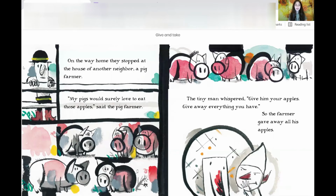On the way home, they stopped at the house of another neighbor, a pig farmer. "My pigs would surely love to eat those apples," said the pig farmer. Wow, look at all those pigs. Okay, so there's 1, 2, 3, 4, 5, 6. On the next page there's 7, 8, 9, 10. 10 pigs? That's a lot of pigs. Good thing that he just farmed all those apples so that he can give them. Would you be able to give all your apples to the pigs, or do you think you'd want some? Especially after not being able to have any yesterday.